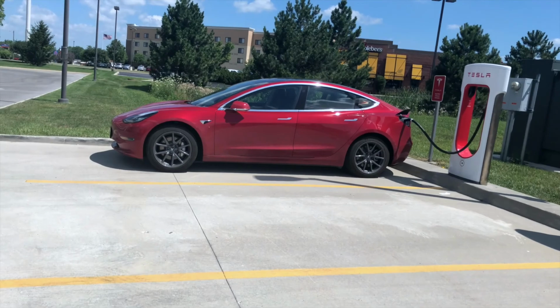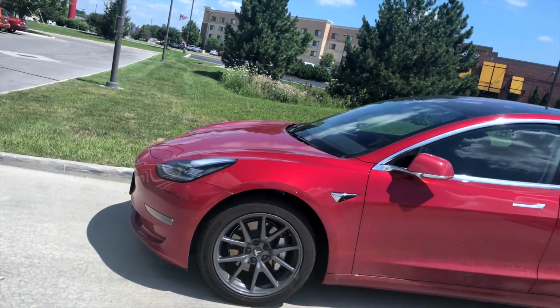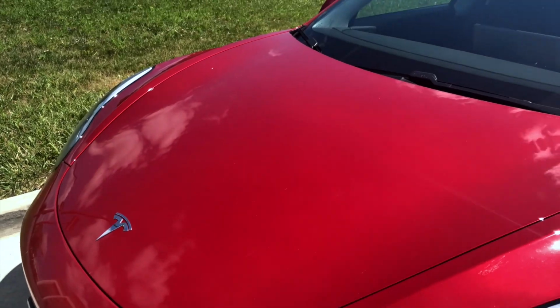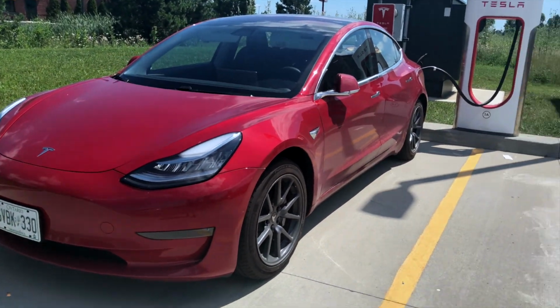Now going to the Model 3, it's got a little less weight to carry and a smaller battery pack, well, same size battery pack, but less weight. And there's just no noise, it's completely quiet. So the fans aren't needed here. Despite the temperature, this car is charging without any issue.